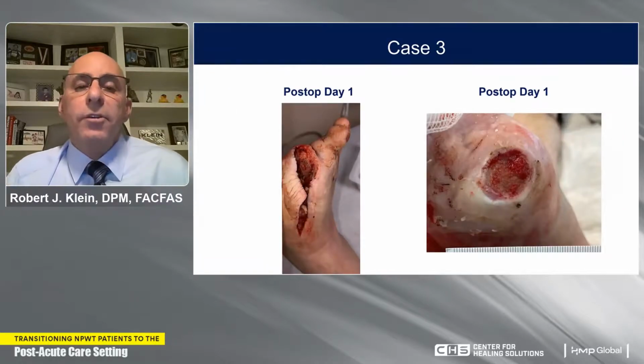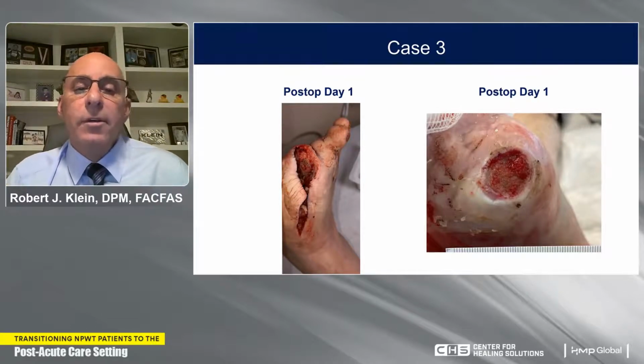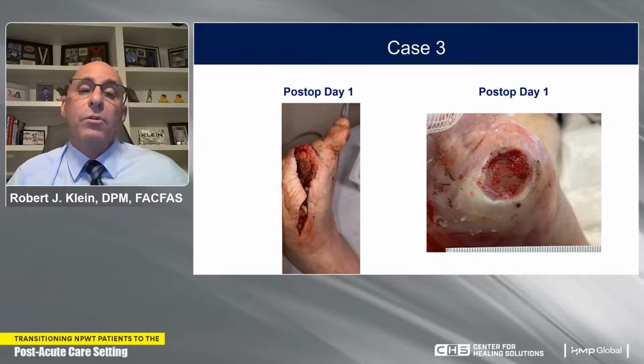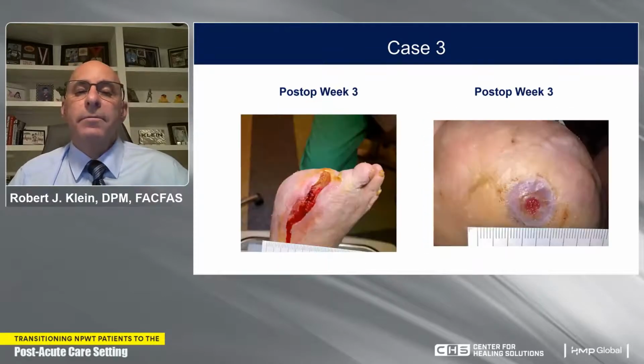The photo on the left is post-op day 1. His great toe has been amputated. The metatarsal has been excised. We have a large open wound with exposed structures. This, once again, is a wound that is ripe. Negative pressure wound therapy would help decrease his length of stay and hopefully get that wound to close a lot quicker. The photo on the right is the diabetic foot ulceration post-op day 1 post-debridement. So we began negative pressure wound therapy on this patient post-op day 1.